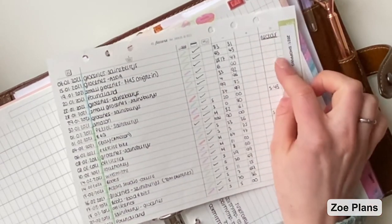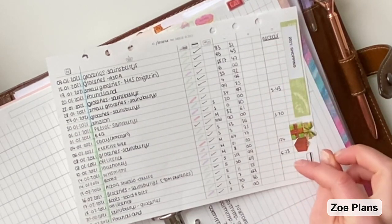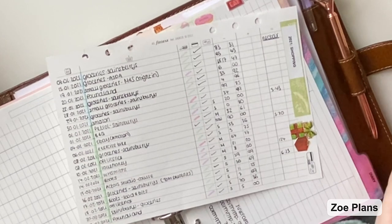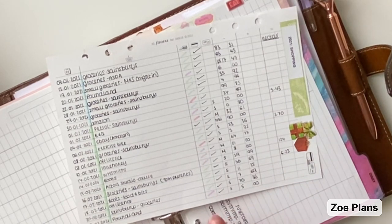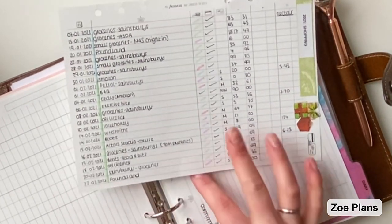And here I have written my Nectar card statement. So a Nectar card here in the UK is connected to one of the supermarkets. It's just a points-based thing. It's not great, to be honest, but it's good to see what I've got as the year goes.